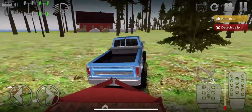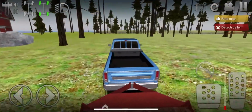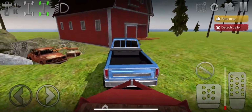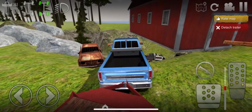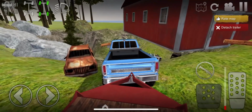Now, let's see what vehicle it is. I have no clue. I got the call. It's a secret barn find. So, we're going to cruise around right here, and let's see if we can find this bad boy. There it is. Okay, so I can't really tell what year the truck is. Wait, is that even a truck or is it an SUV?